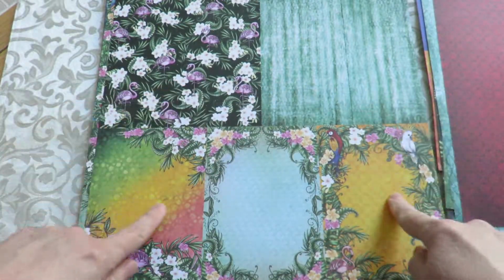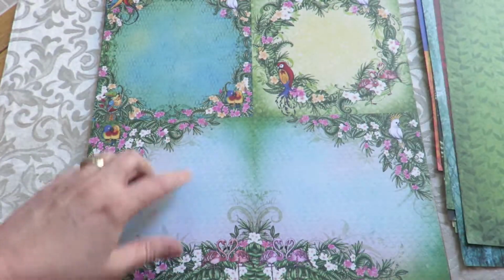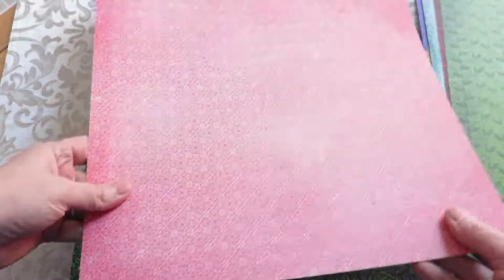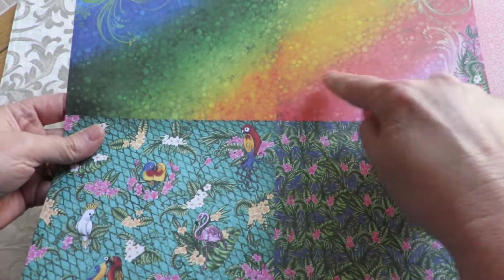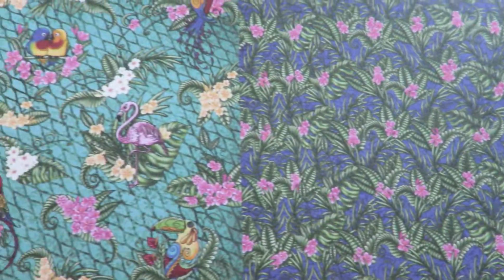Here's your 6x6 and some of your larger tags. A nice deep green with leaves all throughout it. Here are your full 6x6s of the full page layouts. A more salmon colored detailed paper there. Look at these rainbow colors, they're just so beautiful, and the way that the color just runs across. And again, I love this paper right here.